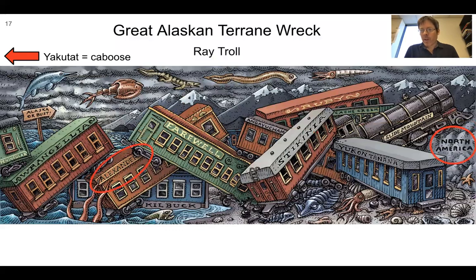For example, North America would be the barrier. That's what the train is wrecking into. And the oldest in the front, you'd have the older terranes, and in the back, coming in late, for example, the Alexander terrane coming in late. And I just assume that coming in even later might be out here as the caboose would be the Yakutat terrane crashing into this party at the very end. So a neat connection between tectonics and art.